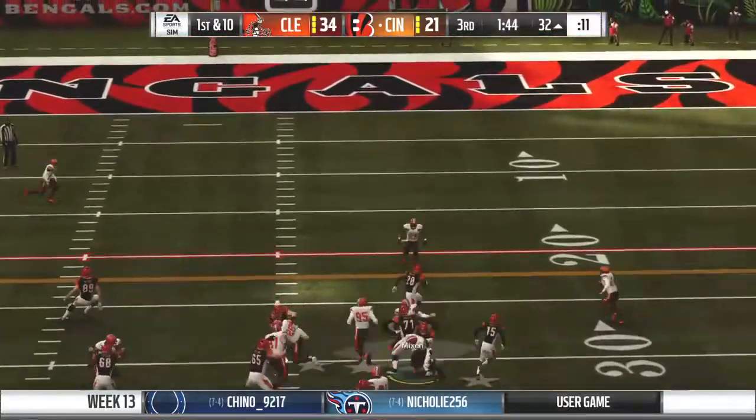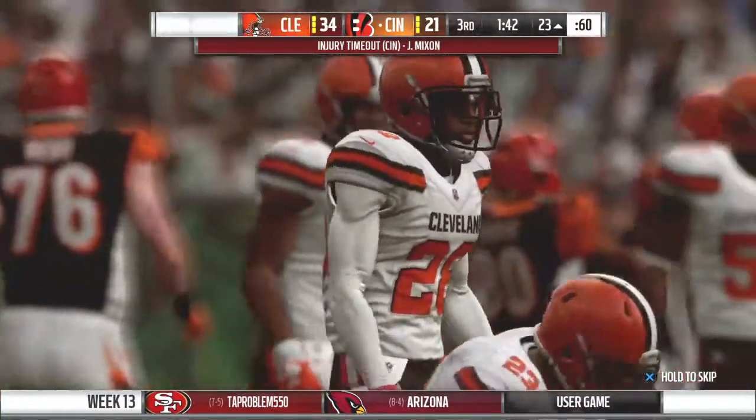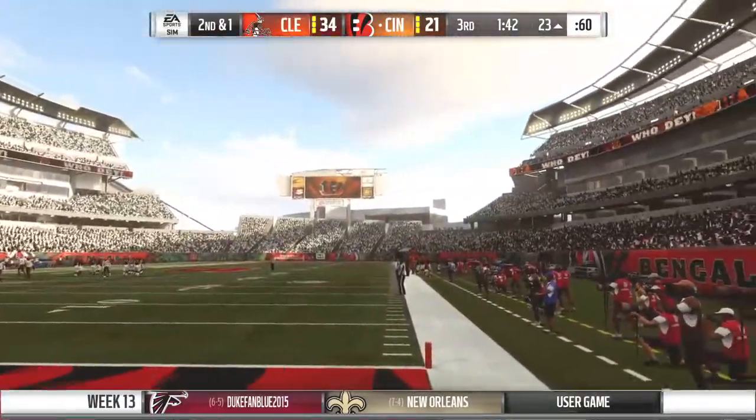It's Mixon on the counter. He'll get it to the 23-yard line. And after getting tackled, he's still down and looking very slow to get up. While the training staff works on him, we'll step aside and be right back.